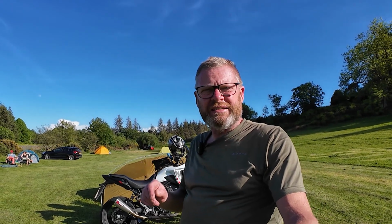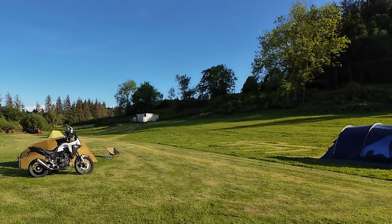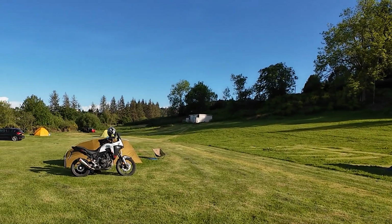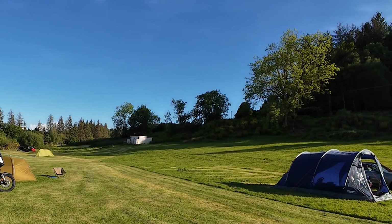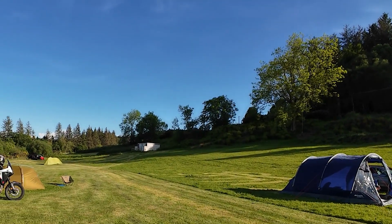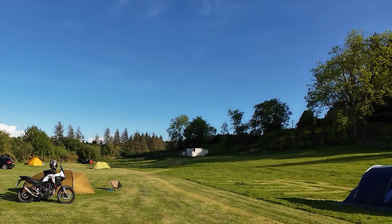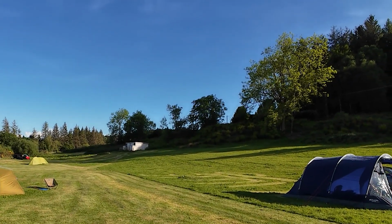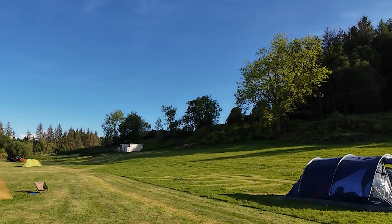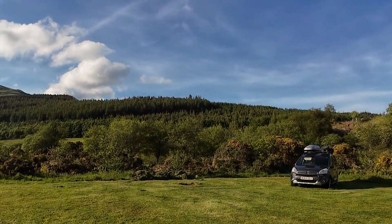So, I'll show you the site. It's quite a reasonable size site, but compact, but reasonable size. So obviously you've got the bike, the NX500, and you can see in the foreground there's a nice flat field. In the distance, there's another area to put your tents, but you'd probably struggle to get a motorbike or vehicle up there. And in the distance there, the white block is the basic toilet facility. Beautiful, isn't it? Marvellous.